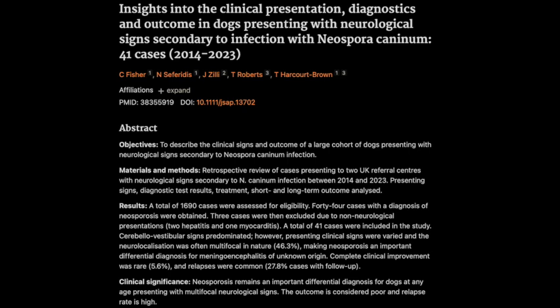Yeah, in some ways. We used to think there were two typical presentations, a juvenile form with hind limb issues and then an adult form with cerebellar problems. But this study only found those classic cases in a small percentage. Oh, really? So what were they seeing instead? Well, most dogs, surprisingly, presented with multifocal neurological signs, 46.3% of them.